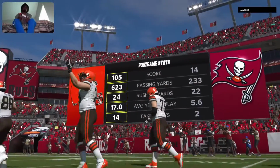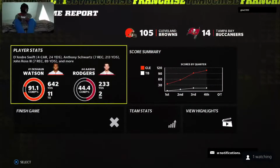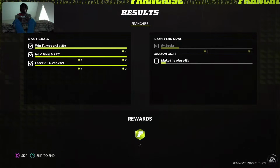Like, look at this, bro. Dude, 14 interceptions, bro. Like, just run the ball, man. So for Cleveland, their strong start to the year continues as they're up to... I'm not finna run the ball into my running backs. You crazy.